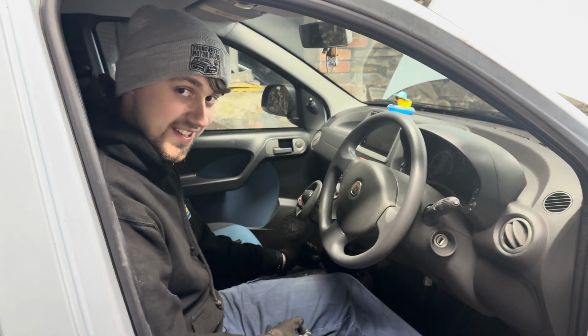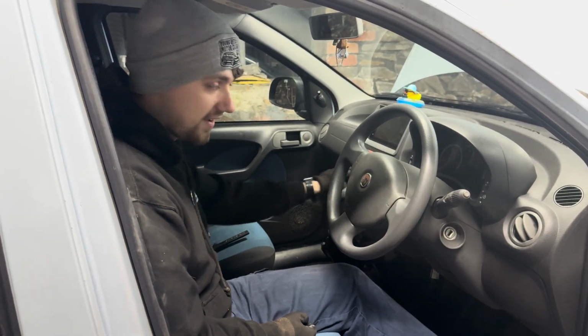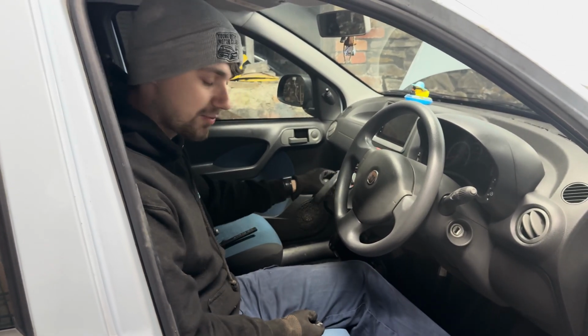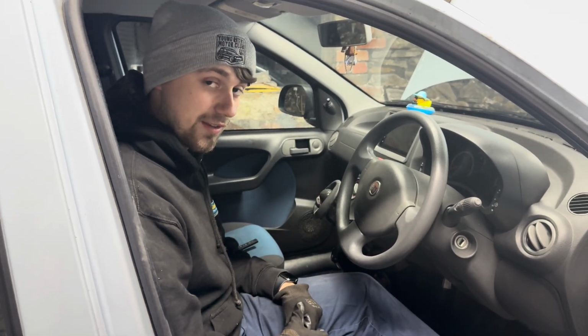There's some adjuster nuts. It took me a while to find fifth, but I've got it now. So we've got first, second, third, fourth, and finally fifth, and we've got reverse as well. You just want to make sure it's centered fairly nicely as well. And then, yeah, we're just going to stick the cover and the gaiter back on.